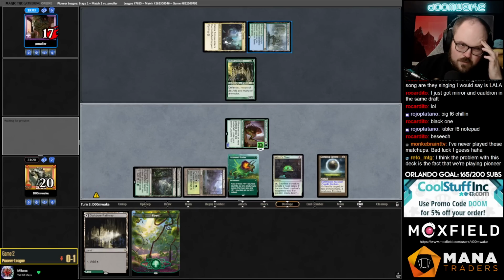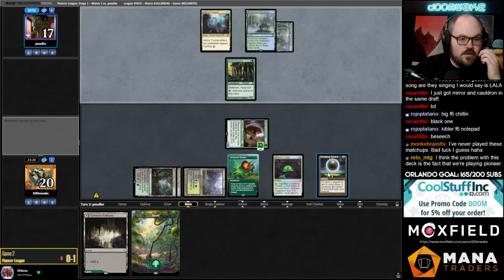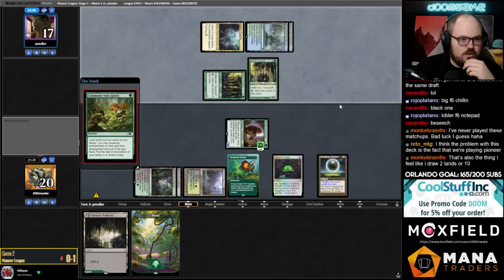It's pretty unlikely they kill me on... Yeah. I mean, there is a chance, but again, it's not very likely. Okay. Their hand would have to be really cracked in order to kill me that turn.